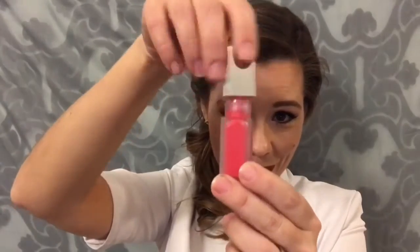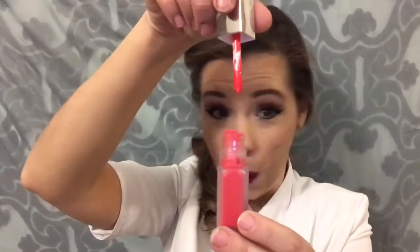To get that ombre effect, I'm going to be using Clinique's Matte Pop Lip Lacquer in Ripe Pop, which is a nice corally pink color, and I'm going to be applying it to the center of both my bottom and upper lip. To ensure that it stays in place, instead of blending with my lips, I'm going to take a foundation brush and just pat it on. I want that color to stay right there.